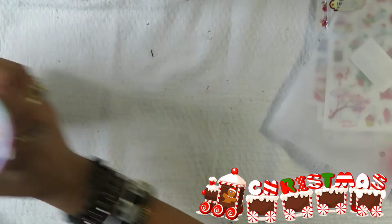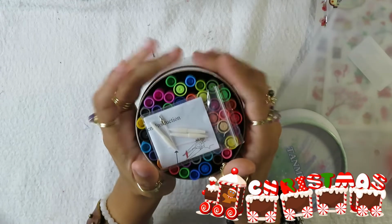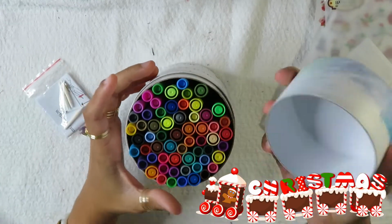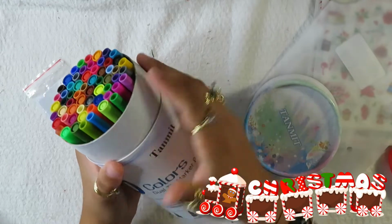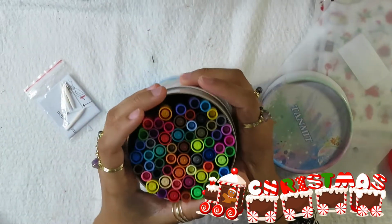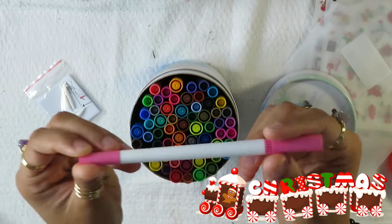Okay, so the next thing I got. These are calligraphy pens, which I have been wanting for a while now. But these are actually brush point pens. Is that what it's called? Dual tip marker pens. These are dual tip marker pens, and these are actually quite pricey. So when I saw this, I was like, oh my god, look at all these colors, and I'm super excited to use it.